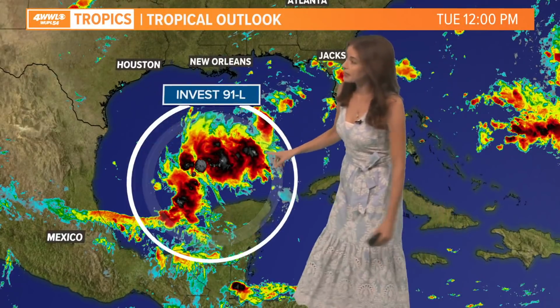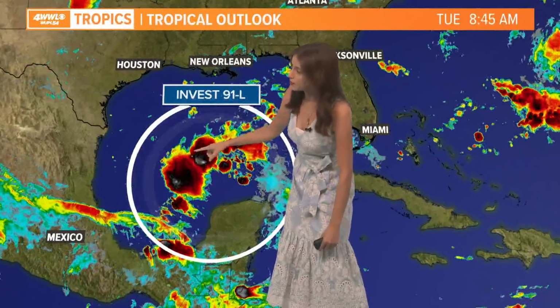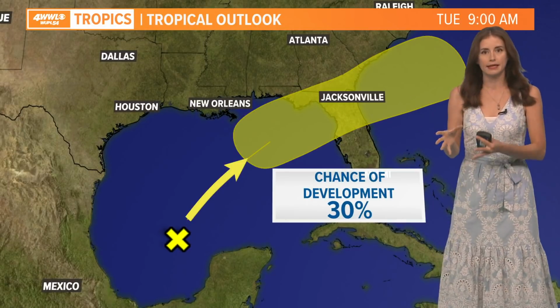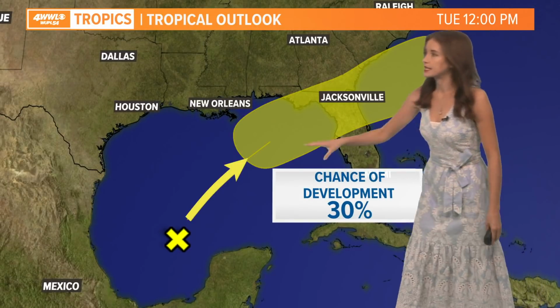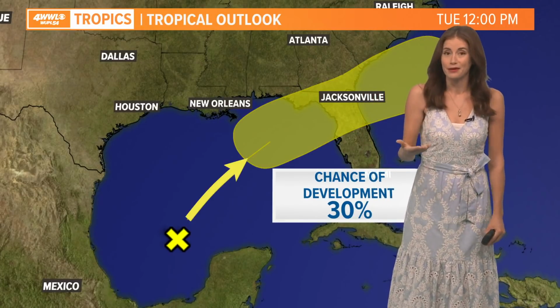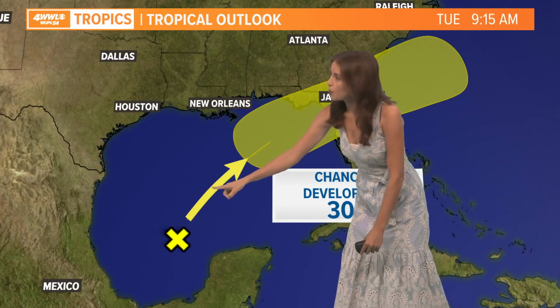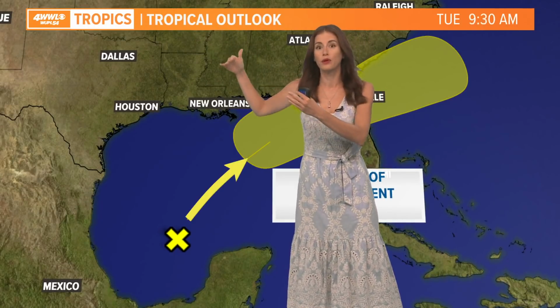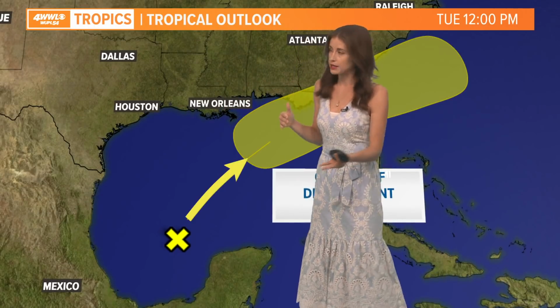Again, here's Invest 91L, and starting to see actually a couple of these higher cloud tops clustered around that very loose, kind of messy, low pressure center. The chance for development has not changed. It has stayed low this whole time, but just something that we've been watching. But it looks like it will get drawn to the north, partially because of the trough of low pressure that will eventually drive that cool front into our area.